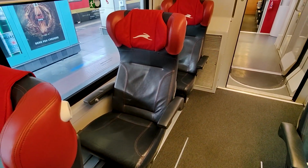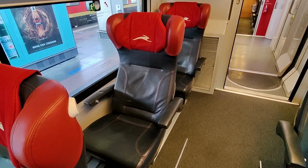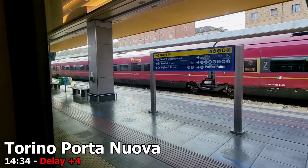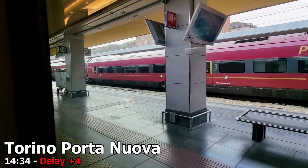Right, here we are at our seat for the next hour over to Milan. And at 14:34, 4 minutes behind schedule, we depart from Turin.